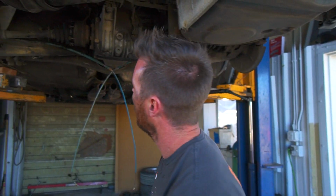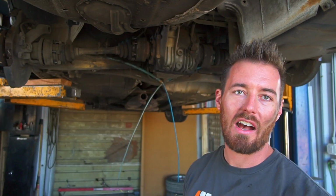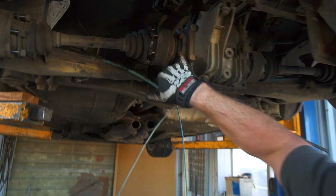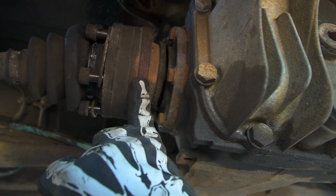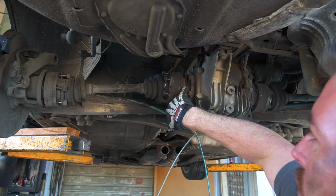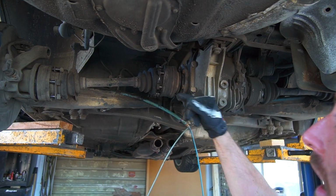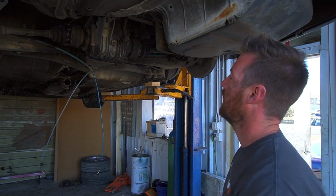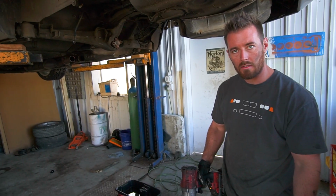Here's what I noticed. I was like, why can't I get this out? It should be out. And then I noticed there is a very large gap between the diff and the output flange right here. This is supposed to be cupped over the diff, and it's about a half inch pushed out right now. So something internally is very wrong on this diff. Health? Yes, health is 10 out of 10. Stonky health.